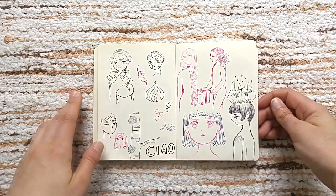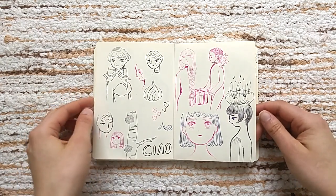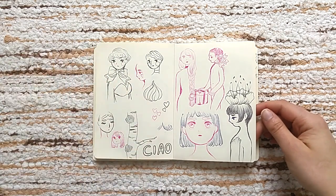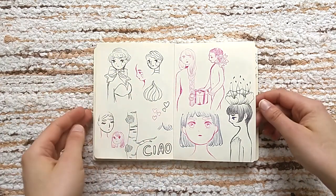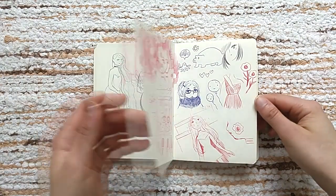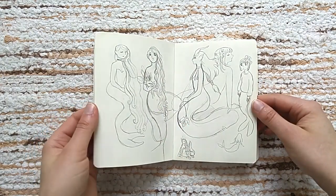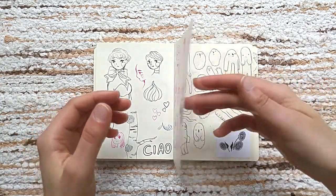When I sketch, I just grab whichever pencil is near and get out the idea. I don't really care about what I use. So these are, for example, just a random ballpoint pen. And these are with a normal HB pencil, or just a random pencil.